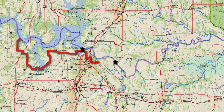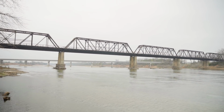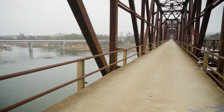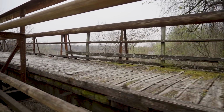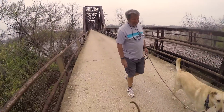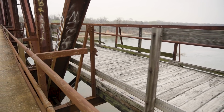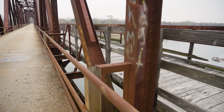Our next stop is the historic Carpenter's Bluff Bridge. This bridge was built in 1910 to withstand the floods that had destroyed other bridges in the area in 1908. It was originally a railroad bridge with a wagon shelf where pedestrians, horses, and horse-drawn wagons could cross for a toll. Yeah, the last time we were up here, we drove across this. Yeah. In 1965, the main bridge was converted to vehicle traffic and opened for free. It closed to vehicles in August of 2017, but remains open to foot traffic.